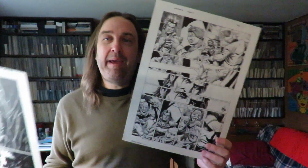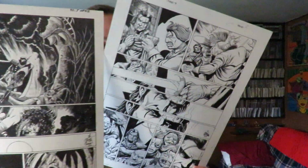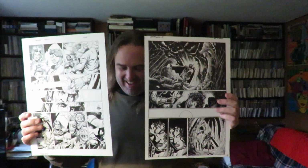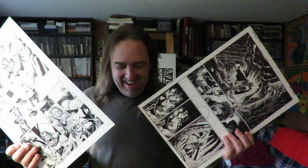I went to his website. I think the original page was from this series too. I can't even remember which page it was now since I didn't get it. What did it matter? Found these 2 that I liked. Nice half splash of Grimjack. And he sent me these 2 pages. So there were my 3 interactions with comic book artists, buying comic book art on eBay, where all 3 of them kind of messed up. But they made up for it in the end. And I've got some extra art from it.